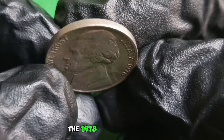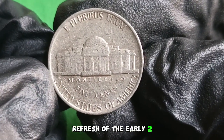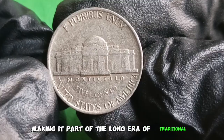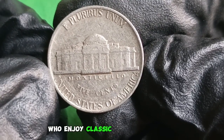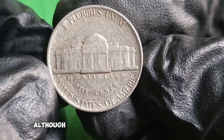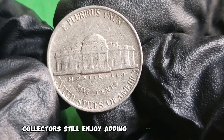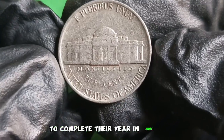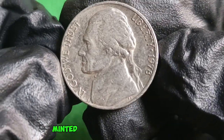The 1978 Jefferson nickel belongs to the period before the design refresh of the early 2000s, making it part of the long era of traditional Jefferson nickel design. This makes it appealing for collectors who enjoy classic American coinage. Although 1978 nickels were produced in high numbers, collectors still enjoy adding circulated examples to complete their year-end mint sets. The absence of a mint mark helps distinguish this coin from Denver minted pieces.